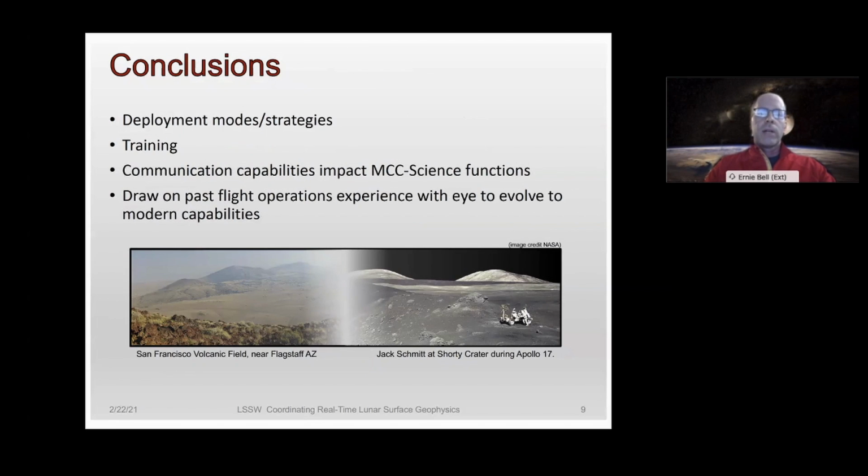So in conclusion, real-time geophysical science support will be able to optimize crew execution of lunar surface geophysical science tasks. This will require proper training and planning with the implementation of proper voice, telemetry, and command communications. And we need to draw on past spaceflight experience with an evolution to include modern field capabilities and practices.